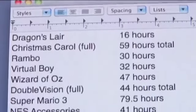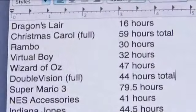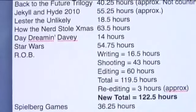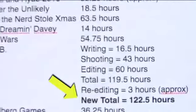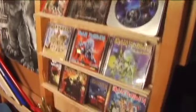The Dragon's Lair video, for example, was one of the shorter ones. That one took only 16 hours. The Rob the Robot video, now that one took 122 and a half hours. While I was editing the effects for the Rob video, while I was animating all those lasers, I had time to actually listen to every one of these Iron Maiden CDs, plus the live albums. That's how long it took.